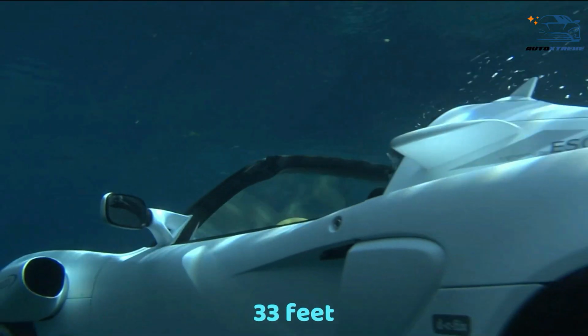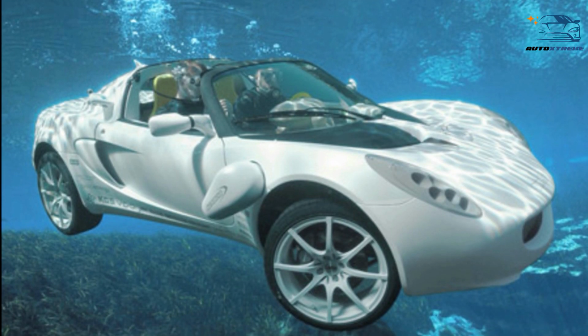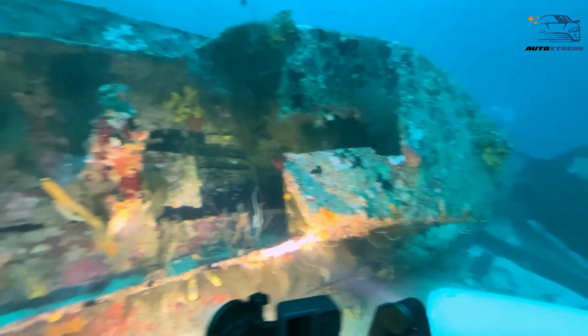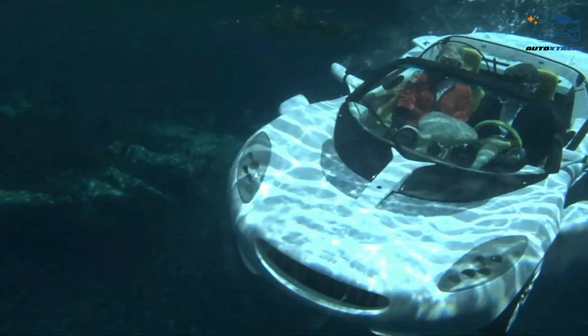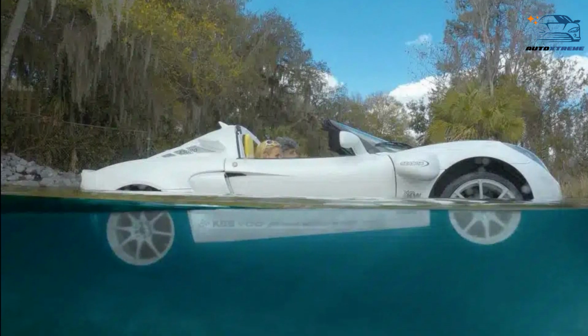Its electric motors ensure silent operation, making it ideal for observing marine life without disturbing the ecosystem. With a sleek design and cutting-edge engineering, the Submarine Sports Car is the ultimate blend of luxury, innovation, and adventure.